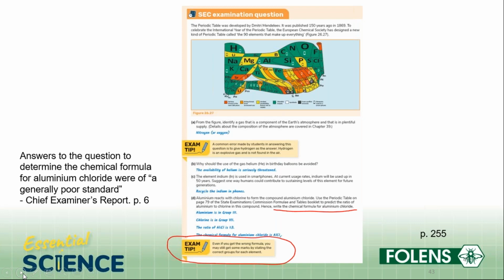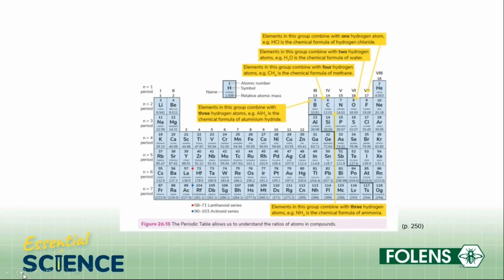And on the next slide, please, we show students in diagrammatic form how to use the periodic table to determine chemical formulas of various compounds. And in fact, this is one of the learning outcomes on the specification. So it's important that they use the periodic table given in the SEC booklet, in the exam paper, to figure out chemical formulas and to show how they got the chemical formula. Next slide, please.